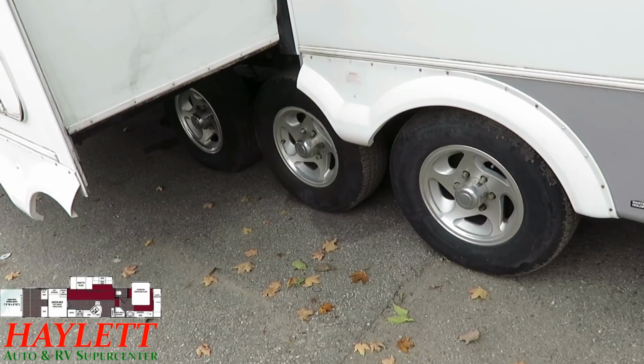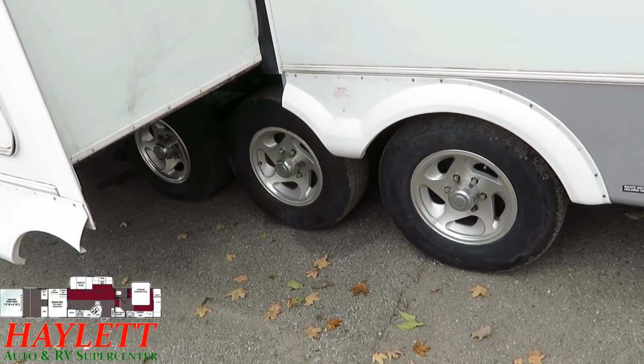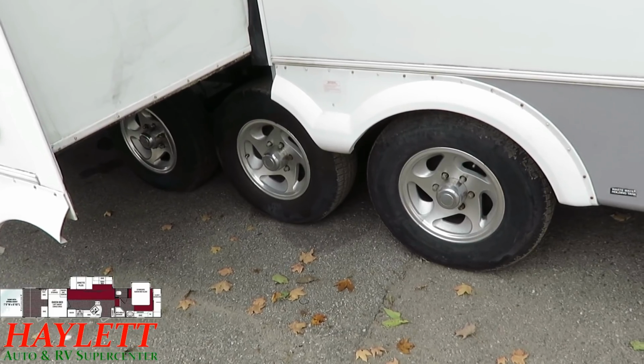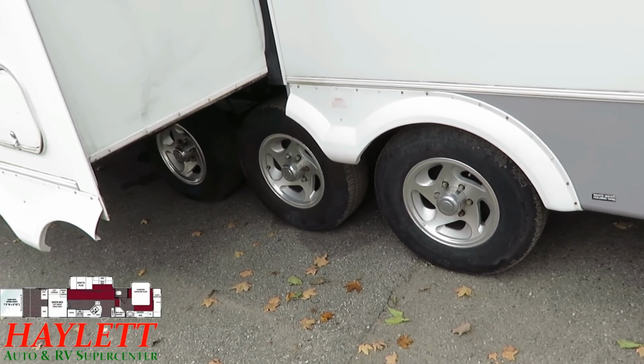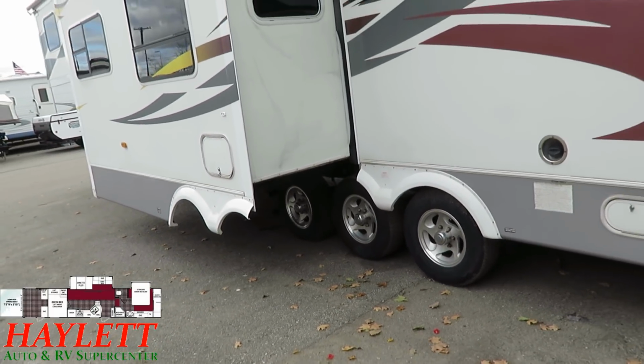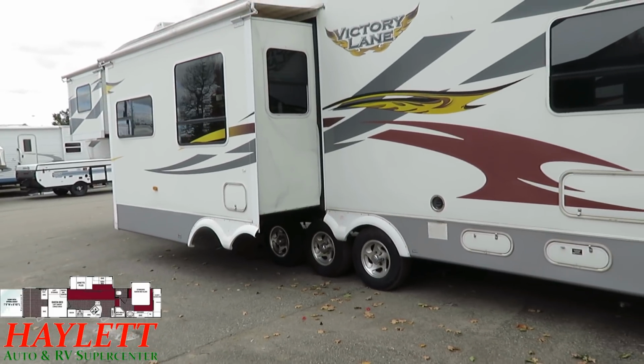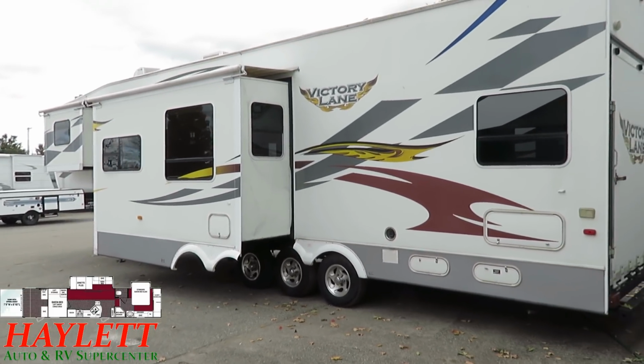You know, people hear all the time that a tandem axle trailer will ride better than a single axle. Well, the same's true of a triple. You're distributing more weight. You are eliminating more bounce in transit because that weight is better distributed. You are eliminating stress on tires by distributing that better. It's just a better, smoother riding, handling thing.